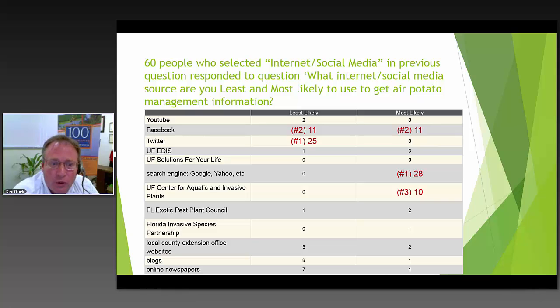Those 60 people who selected internet and social media in the previous question were then piped to another question: what internet and social media sources are you least and most likely to use to get your air potato management information? The least likely was Twitter. I have found that with Twitter you can put a lot of information out there, but I'm not sure it's being used for technology transfer and extension. If I was a rock star, putting on concerts, or some sort of politician, I might have more outreach with Twitter. But for right now, Twitter is not the way people are looking for their information. They're also not looking at Facebook.